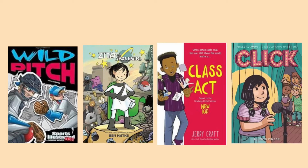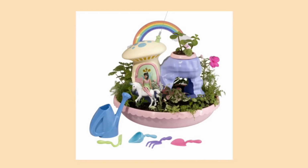For books with this age group, I would go with graphic novels. They're not just comics, it's a wide range of topics. I would say go for something like that, that really interests your child in reading. I also found a growing kit. So this is kind of if your child doesn't really want to be in the dirt, but they're interested in watching things grow, this would be a good idea for them.